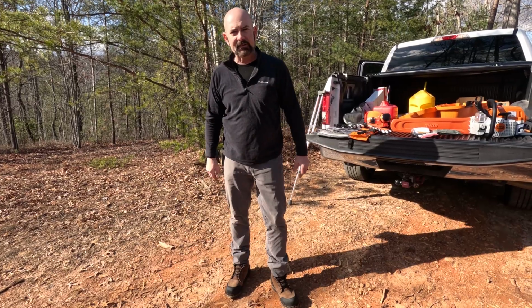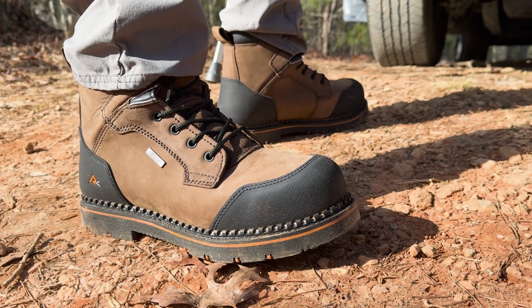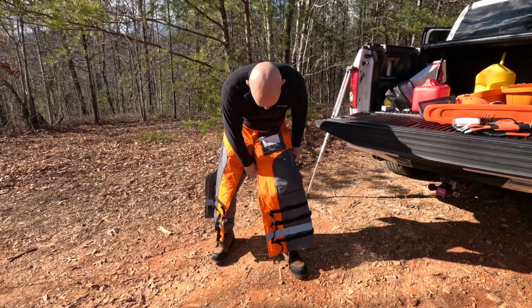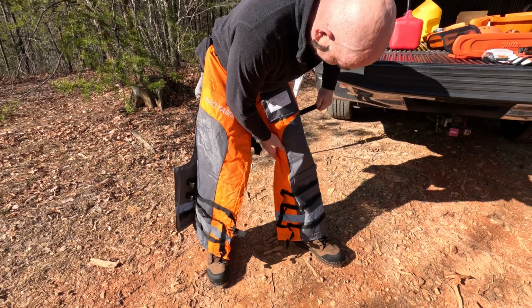Most chainsaw accidents actually happen from the waist down. Having a good solid leather boot with a steel toe is super important. Because the majority of chainsaw accidents happen below the waist, chaps are an essential part of keeping yourself safe.